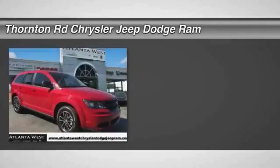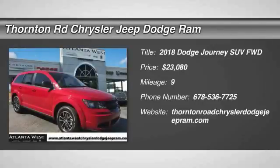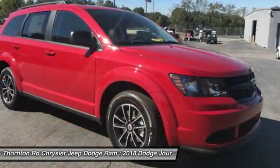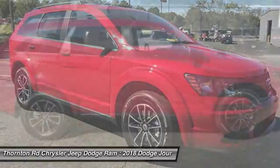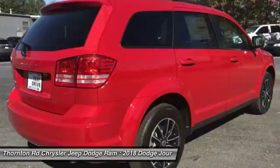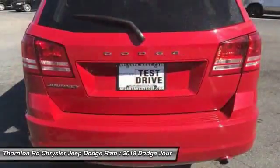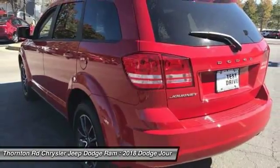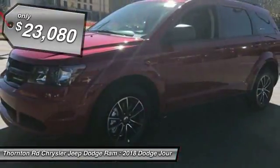We are pleased to show you the 2018 Journey. Dodge Journey combines the practicality of an SUV with the comfort of a car, all while boasting a style all its own. The Journey's optional third row seat, along with innovative features like a chilled beverage cooler and in-floor storage bins, make it a good and affordable alternative to a traditional minivan, and is priced below $25,000.